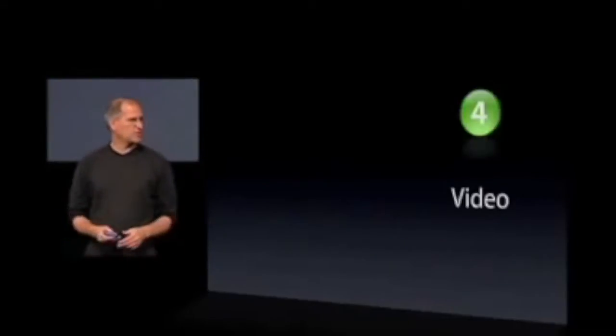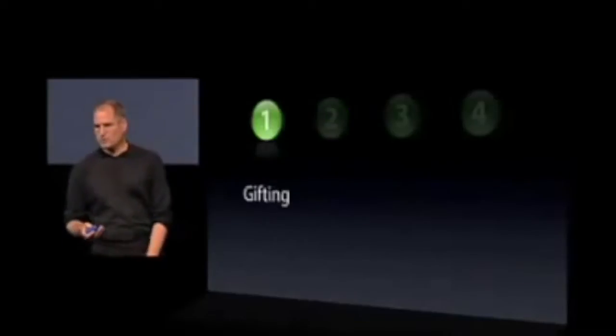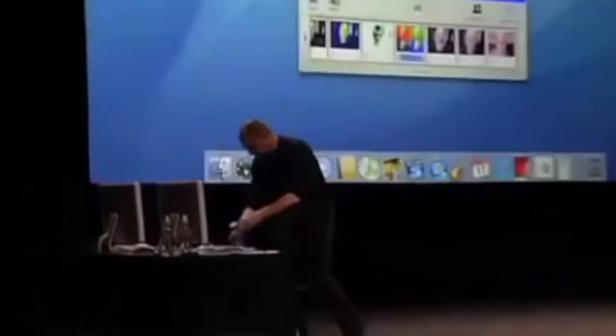And so video, the fourth great new feature, along with just for you, customer reviews, and gifting, which also includes videos. You can gift videos as well as songs. Four great new features of iTunes 6, and I'd like to show them to you now. So let's go do a demo. All right. Let's put this away, and let's go ahead and launch iTunes here.